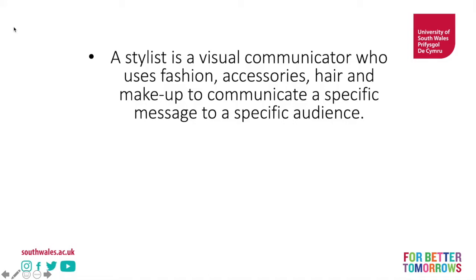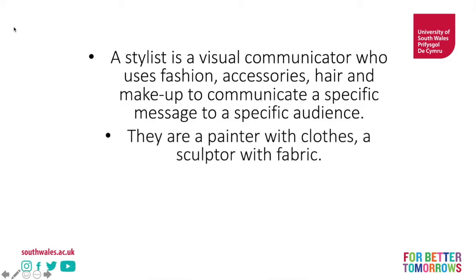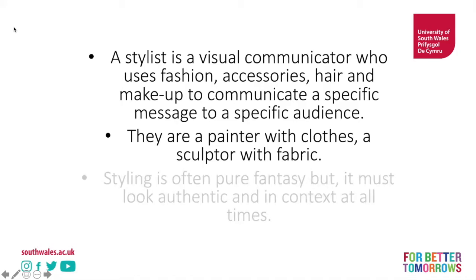So if we think of the stylist as the author of that message, they must understand who their audience is to create a response in them. Now, this is a little bit soft and a little bit flowery, but they are a painter with clothes, a sculptor with fabric. The skills used to be a stylist are the same as a painter, as a sculptor, as a fashion designer. Your medium is just different.